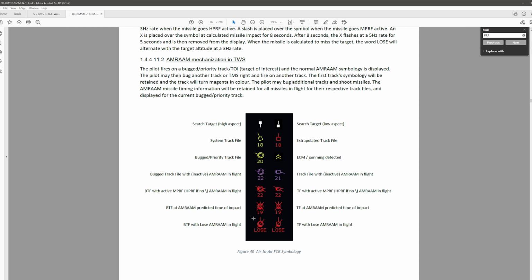So it could be saying this for the longest time, and then for some reason the bandit wants to turn back around, thus increasing the closure speed, and then it goes right into it and it hits them.